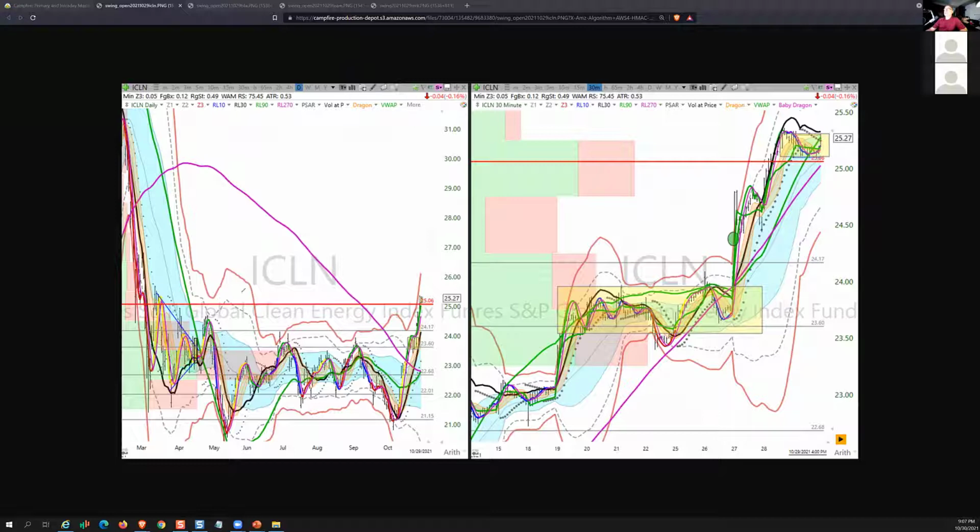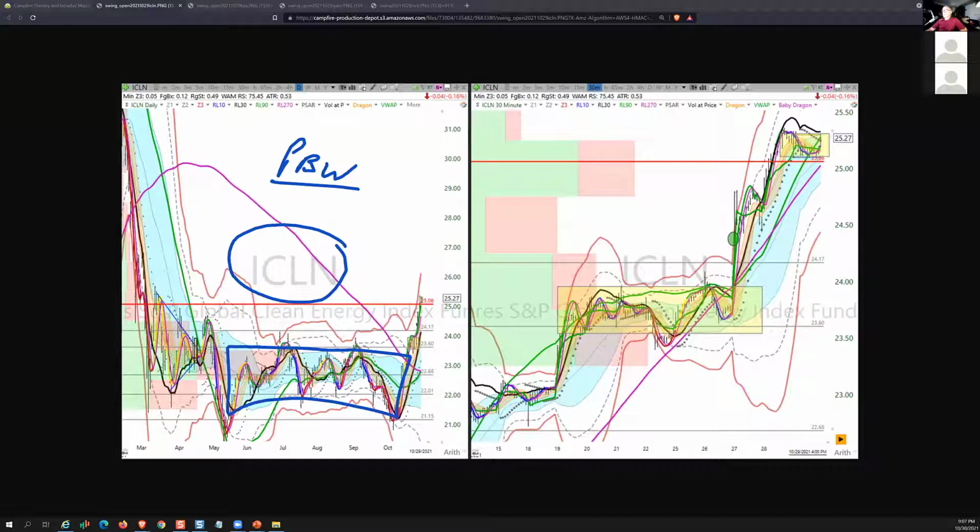All right, next up is ICLN. So this is clean energy. This one is a nice pair trade to compare it with PBW, which is the clean energy ETF. And this thing has been locked in this daily range consistently and just recently started breaking out of that and is now breaking out again.